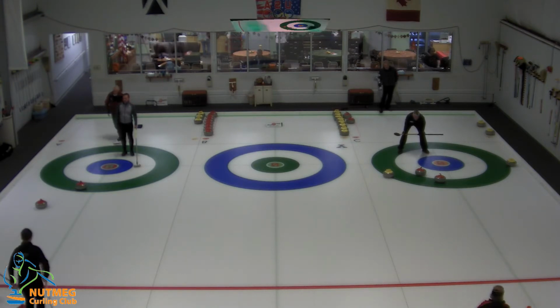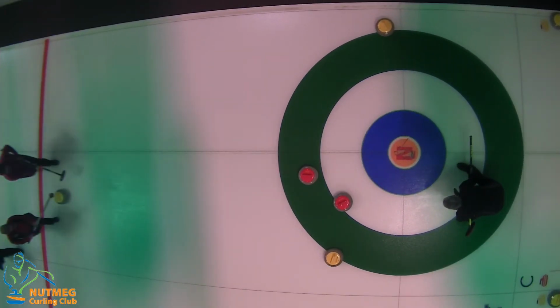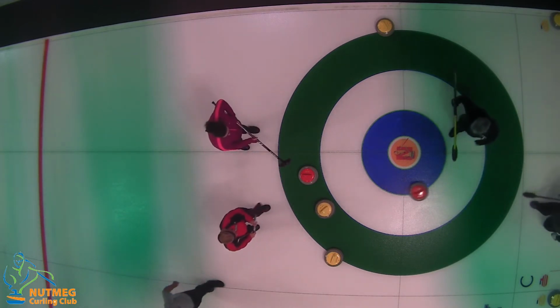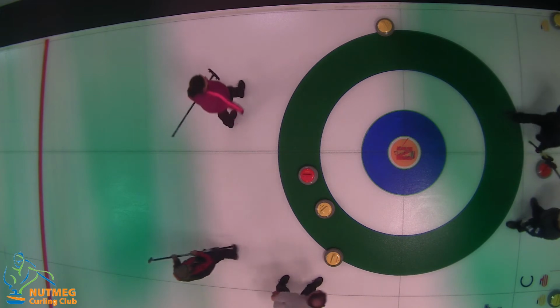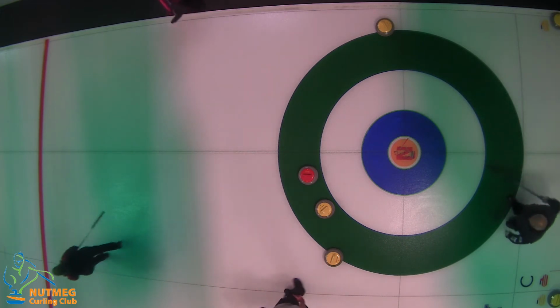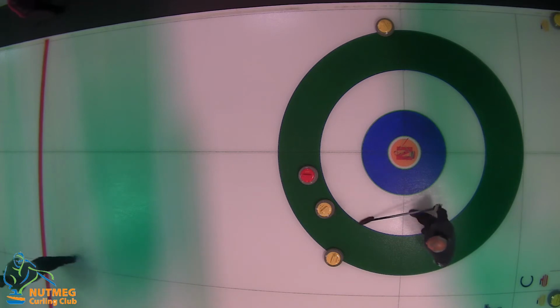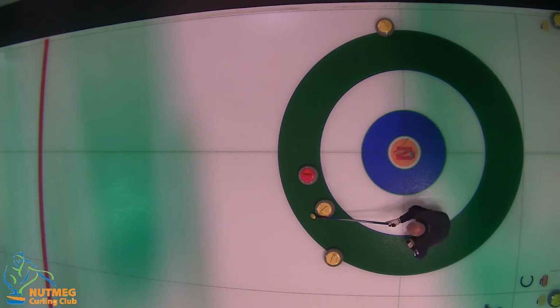Meanwhile, over here back on sheet C, another takeout attempt in progress. And they will take out that second red. Or sorry, that was the 1 stone red. I'd have to guess, looking at it, that yellow is shot right now. And Giuseppe obviously thinks so, because he's going to have Pam go right after it.